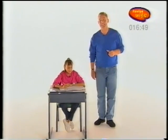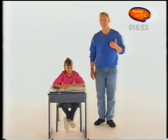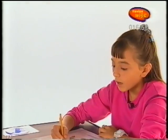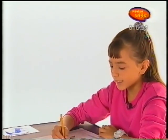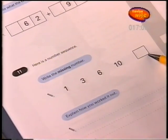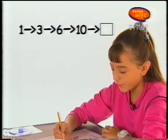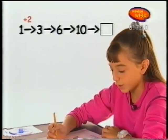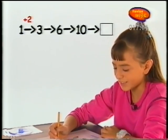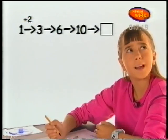Number sequences in the test are usually a bit more tricky than this, and the rule you're looking for may be a bit more complicated. So let's get back to your question. OK, I've got to find some rule that applies to each of these numbers to give me the next one in the sequence. Well, to get from 1 to 3, I can add 2. But if I look at the next step and add 2 to 3, I don't get 6. So adding 2 can't be the rule. But what else can it be?